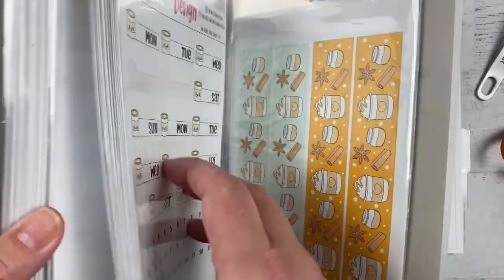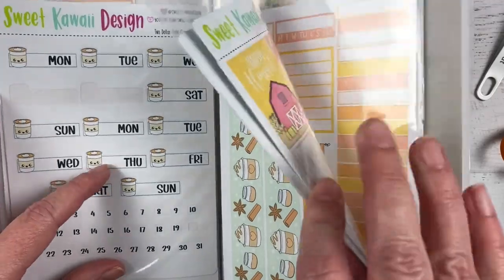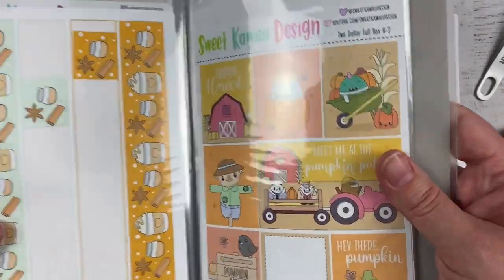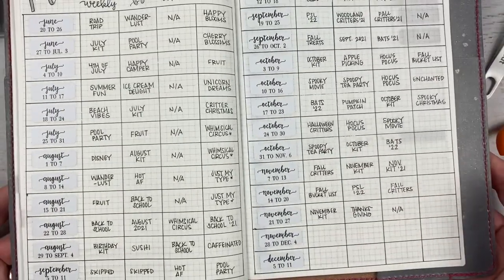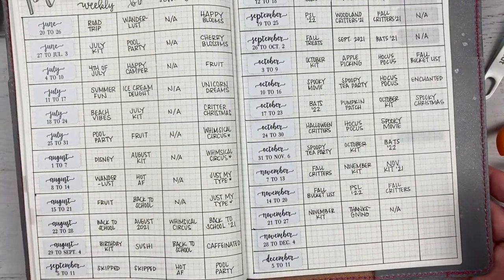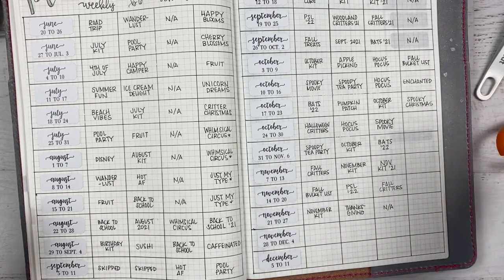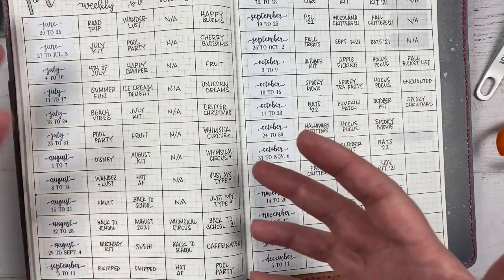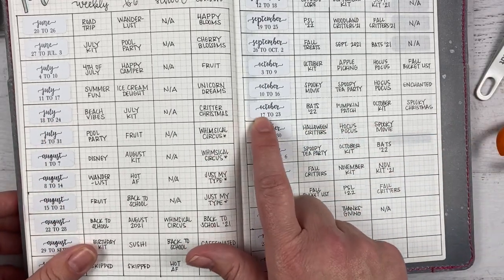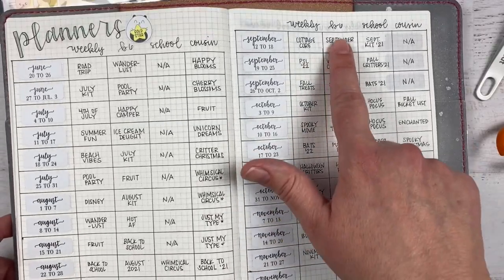This is where I keep my Sweet Kawaii Design sheets, and I decided this week in this planner I'm going to use the pumpkin patch. Now, how did I decide that, you may ask? Well, this is where I keep track of all the kits that I'm going to use for the different weeks. Yes, over the top, but it keeps me organized, and I make sure I use the kits that I have and I don't forget about them, and then they sit there in my albums and I forget. So October 17th through 23rd, pumpkin patch in my B6.